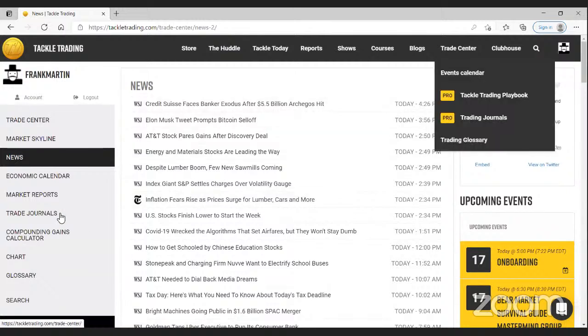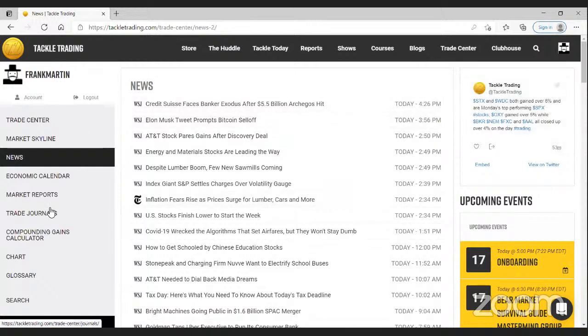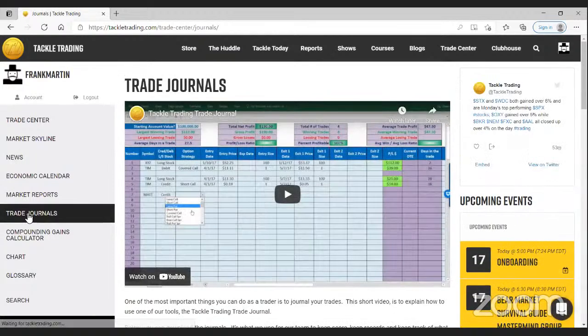You'll also notice that in the drop-down here there's a link to our trade journals, but they're also directly in the Trade Center. I always like this one because it takes us to the page where the video walkthrough is, which is always helpful in my opinion.